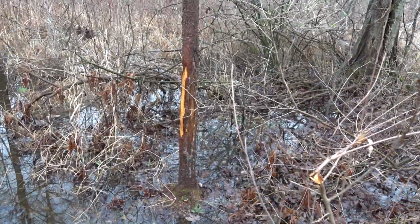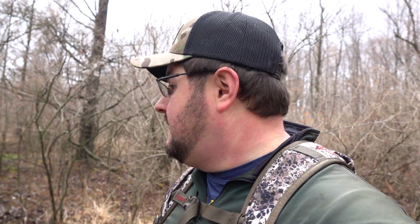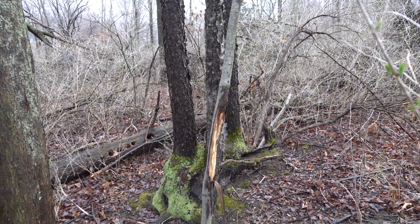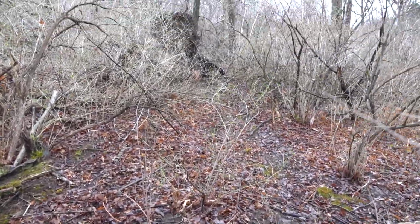That's a good one. I'm literally heading back to the truck, and I was like, I'm just gonna walk this edge. The human trail is right in there, but you can't see out, and the road's not far, so I'm like, I'm just gonna check this edge out, and bam, big buck sign. This looks good. This one's a couple years old, but that's a big rub. High. I'd say that's at least probably from last year. Nice trail.